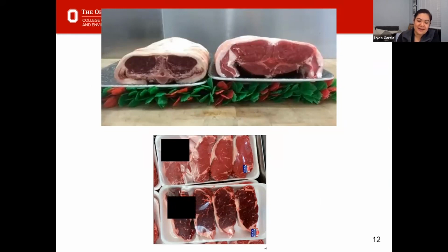But the one on the left, I'm going to think about a little bit more, because one, it's pretty dark in color, and there are two factors that will impact color of meat. One is age of animal. The older the animal gets, the darker the color. But then also the quality defect known as dark, firm, and dry, or dark cutters. Below that picture is an example of beef.